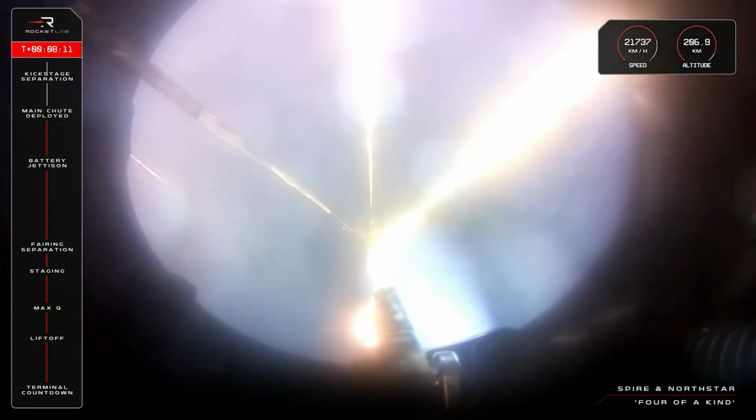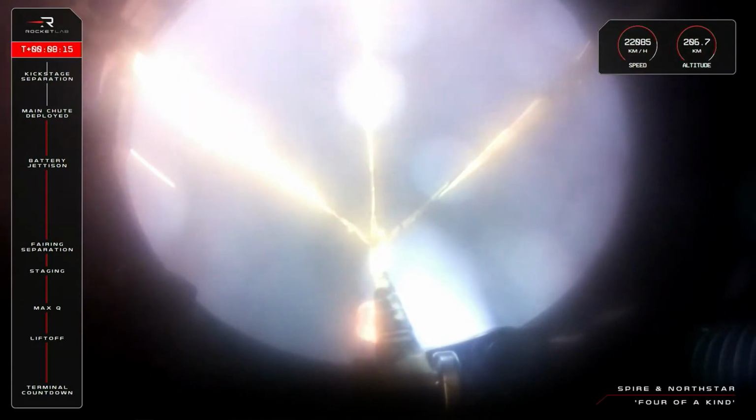Main parachute deploy. HVB battery discharge, holding nominal.